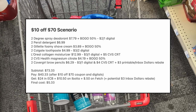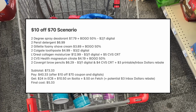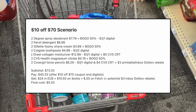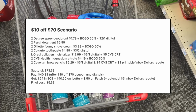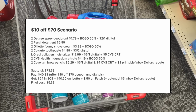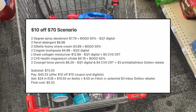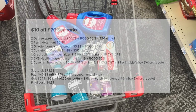And then after my 10 off 70 and all the coupons I have listed above, I should end up paying $40.33. And I'm going to roll in a bunch of extra bucks into this transaction to lower the amount of cash that I'm paying after coupons. And then I'm going to get back $24 in extra bucks and $10.50 on Ibotta, plus 50 cents from Fetch for the Degree deal. And if you don't use the $3 printable for the CoverGirl, you can also get back $3 on Inbox Dollars, making my final cost just $5.33 for everything, which is really, really great.